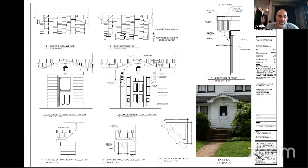These are the details for the hood in the front. The top plan is the existing plan of the hood. Detail number 2 is the 18-inch projection. Detail 3 is the current elevation. Detail 4 is the proposed elevation with the door and the side lights, and the corbels, the custom brackets that we're going to add to each side of the door.